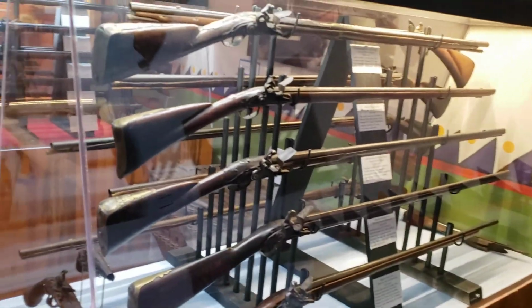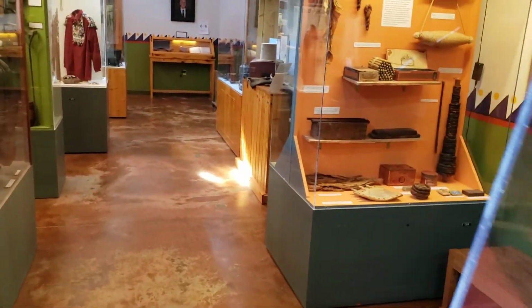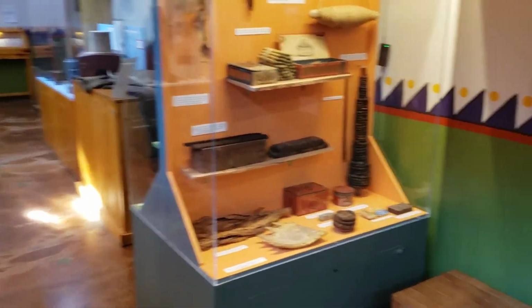All the artifacts that they found. Some of these I was amazed they actually traced them down to who they belonged to. We're talking 200 years ago. And they traced them down to who they belonged to. Some of them carved their names into them.